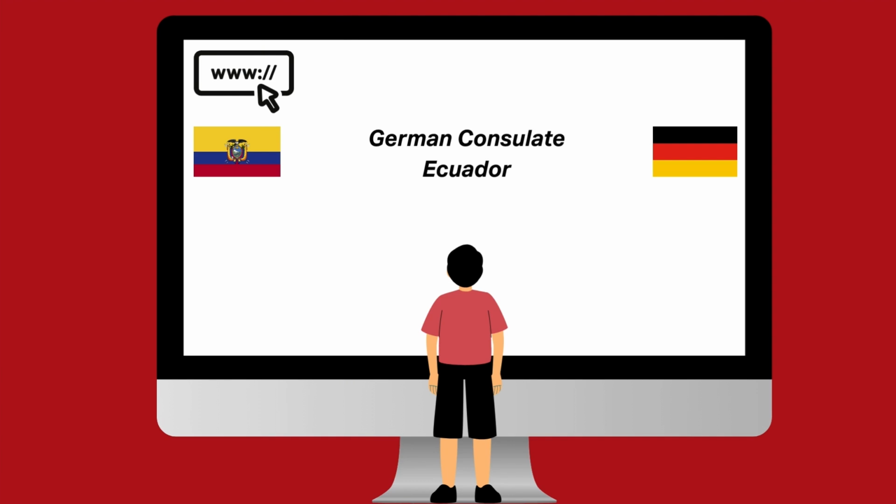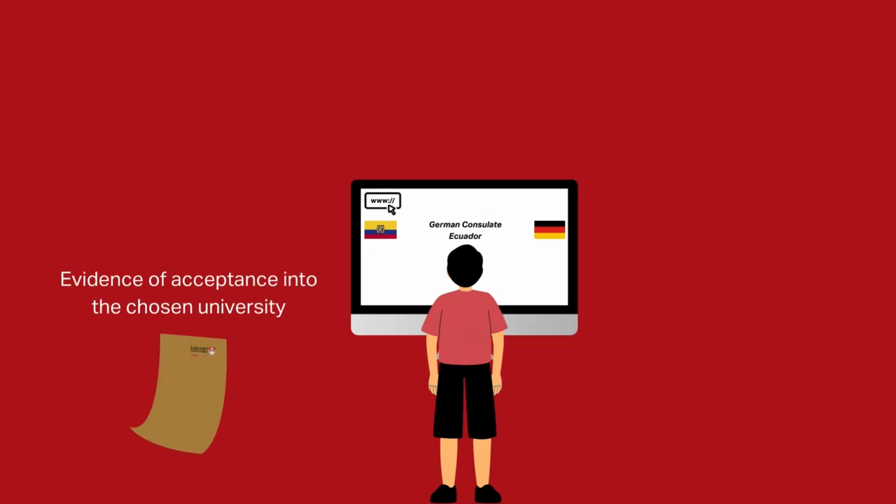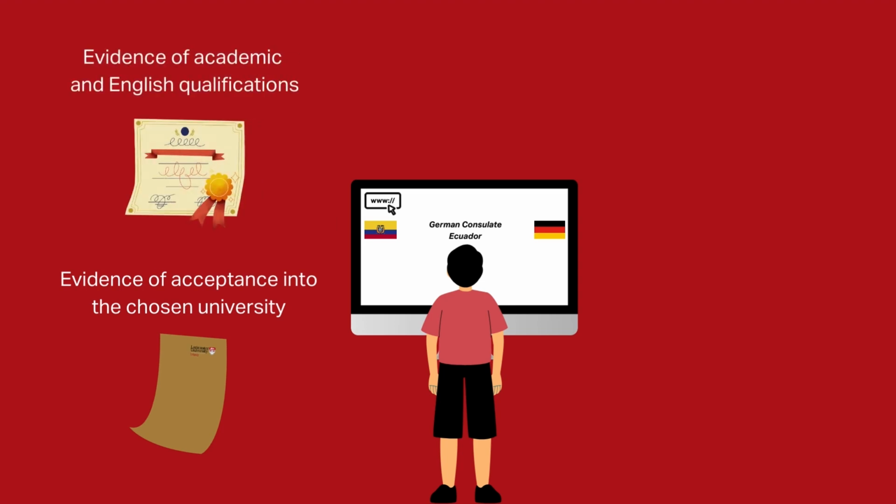In the meantime, he checks the website of the German consulate to see what documents he needs to bring to that visa interview. The first thing they require is the evidence of acceptance into the chosen university. It's the letter of acceptance that the university will send once he makes the deposit. One more thing he definitely needs is the evidence of academic and English qualifications. These are the documents he already submitted to the university to get the unconditional offer letter.